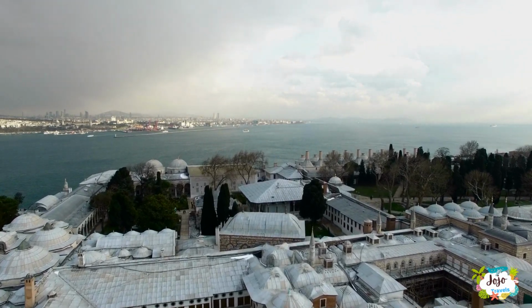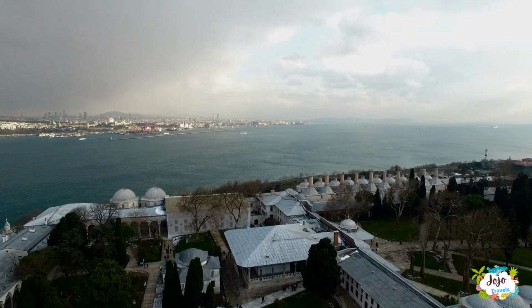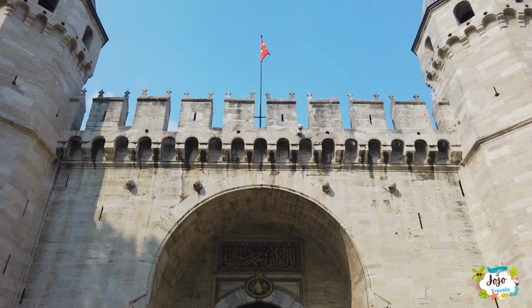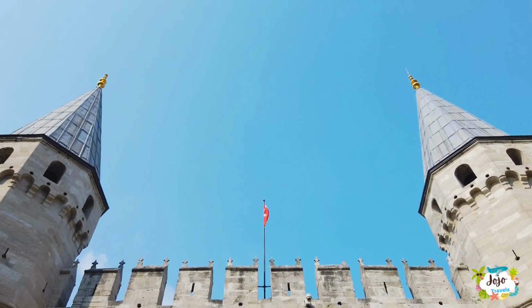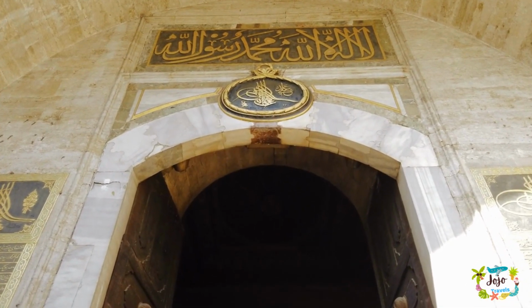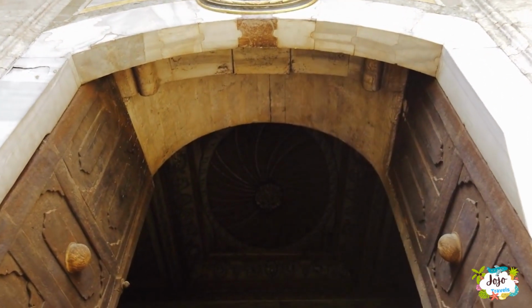The Topkapi Palace was the primary residence of the Ottoman sultans for approximately 400 years of their 624-year reign. Topkapi is the largest and oldest palace in the world to survive to modern times. The palace was the heart, brain, and center of the Ottoman Empire. As well as the residence of the sultan, it was the center of administrative affairs and the highest educational institution of the empire.